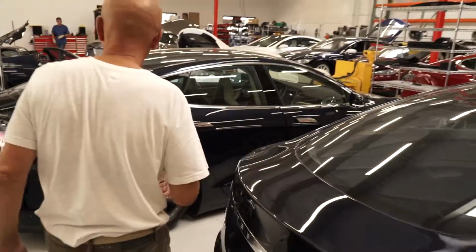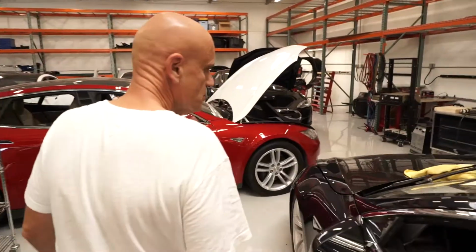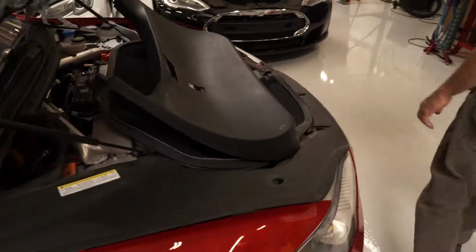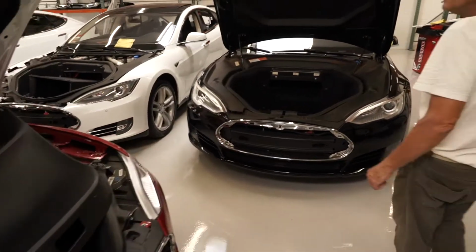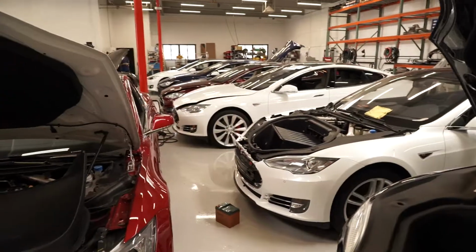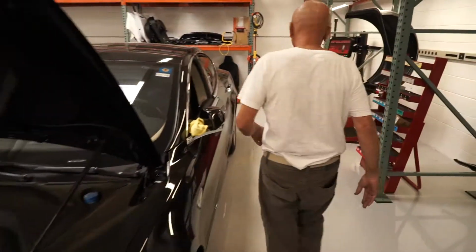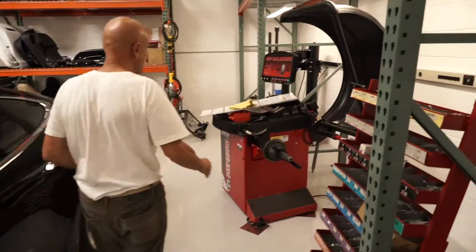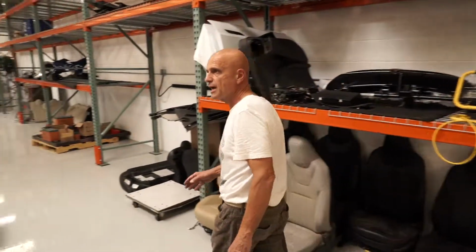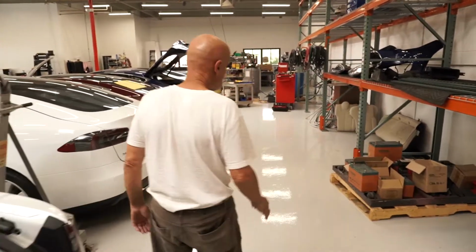The rest of these cars are all Model S's in this building here, and you can see they're in various stages of reconstruction. If you sight down here, you can see some nice color variations. We did have blue to maroon. What you're seeing here is a service center that is still under construction. We've only been in this building for about a month and a half. We're still putting in the infrastructure.